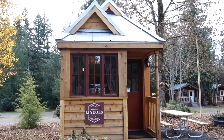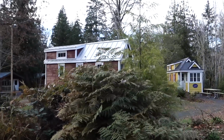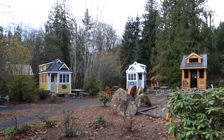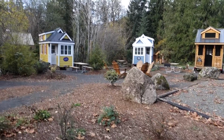Here's the front end of Lincoln. You can see all of Lincoln's sister houses over here. We have Scarlet, we have Savannah, the little yellow one, we have Zoe, and then Atticus. And like I said, we have a tour already of Atticus, and I'm working on getting the others.